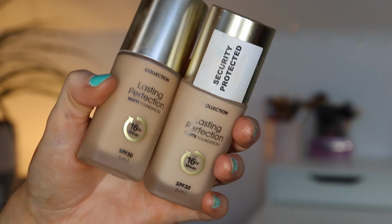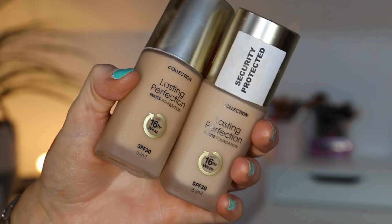So in today's video I actually have a little foundation review on the Collection Lasting Perfection Matte Foundation. I actually got this foundation last week and I've been trying it since then, which is like a week later. So obviously I have a good amount of things that I can say about this foundation. If you do want to find out if the Collection Lasting Perfection foundation is actually worth the money or not, then just keep watching.